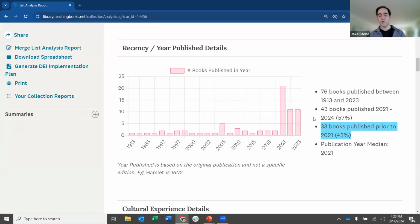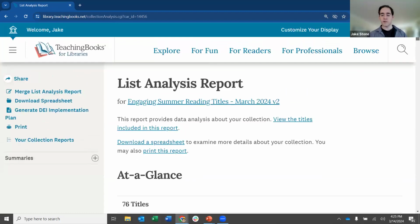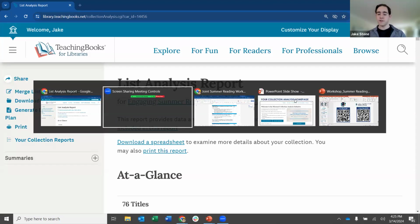Okay, so yeah, I will share these lists for you all to explore so that you can come to your own conclusions about them and dig in beyond what we're showing you here. But there are a couple things that we want to show you before we close out of this session for the day. So I'm going to go back to my slideshow.